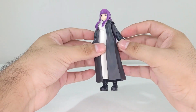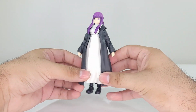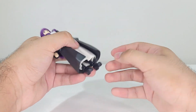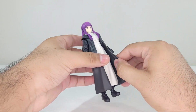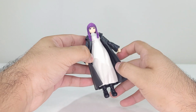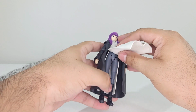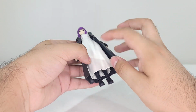In terms of everything else, the cloak is just pure soft plastic. Her boots are a matte finish black. The coat is a soft plastic black, sort of charcoal-ish. And of course we have the dress that you can move and see underneath her, but she's wearing leggings and boots, so you can't really see much.